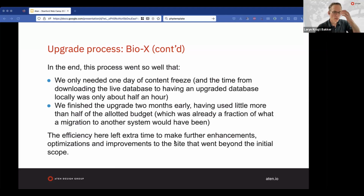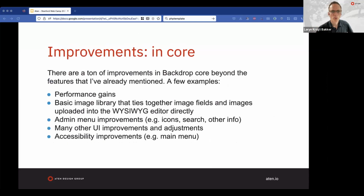So all that was to say, we finished early and had a bunch of the budget left over because it went so smoothly. That efficiency has left extra time for us to go through this opportunities list, for example, and make improvements and tweaks that weren't necessarily part of the initial upgrade process, but will make the website better in the end.